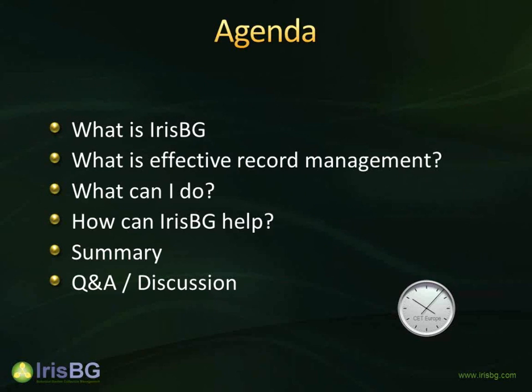Today's agenda, the topic or the title, Do More in Less Time. First of all, for those of you who haven't seen Iris before, we'll spend a few minutes to give you a quick introduction about what the product is. Then we'll look at what effective record management or plant collection management is, and see if we can come up with a definition. Then we're going to talk a bit about what you could do in your own organization in terms of effective record management, what kind of administrative decisions or changes you could look at. And for most of the session we'll talk about IrisBG and what it can do for you to make your work day more effective. Then we'll round off with a summary, and at the end a question and answer session.